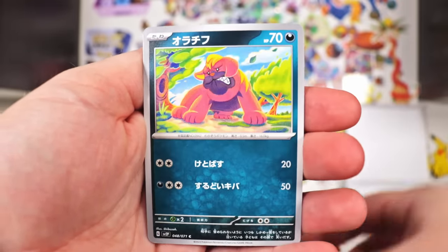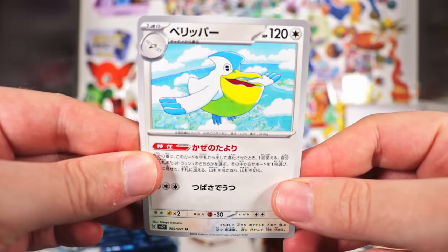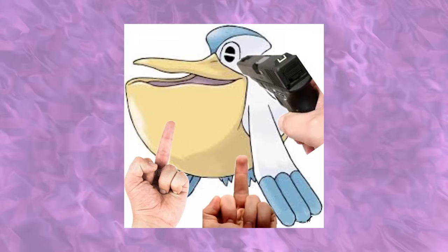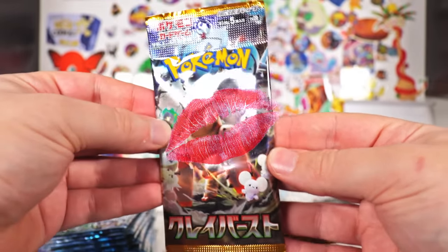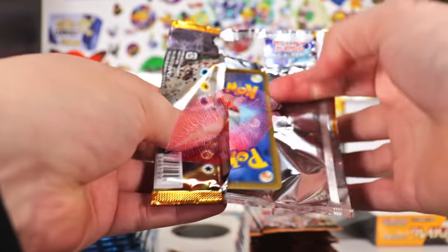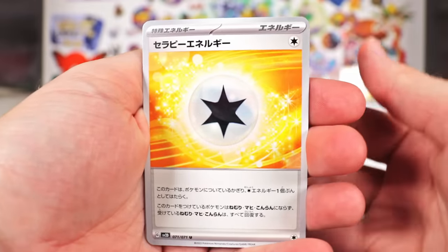And we're going for a seagull. We're going for a little Surskit, little bloke. We've got a dog, and we've got the evolution of the Wingull, Pelipper. Here it is. Give it a little kiss. We need the good luck. Please send your vibes this way. Manifest this pack to be the one, the $1,000 card. Let's get it. All right.